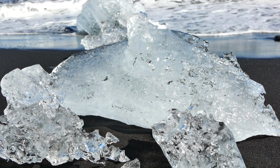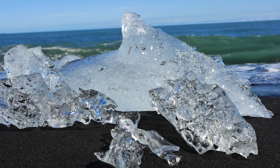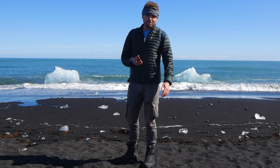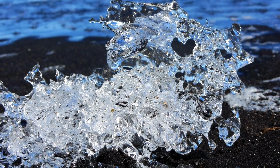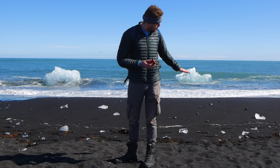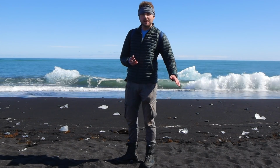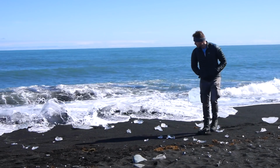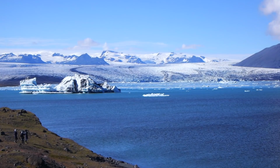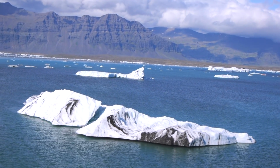They call this place Diamond Beach for a reason. Upon the shore, large chunks of ice come washing up, and they look like diamonds in the sun. So on a day like today, where it's relatively sunny, I won't say warm, you have these chunks of ice wash up on the shore and reflect the sun to give the appearance of diamonds. Now these chunks of ice are coming because there's a giant glacier on the other side of the beach. This glacier provides the ice that floats around and makes its way to the beach.